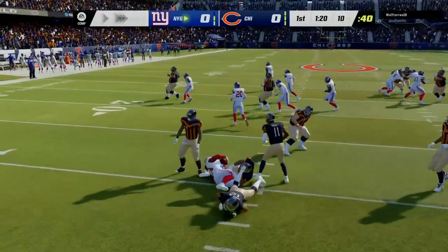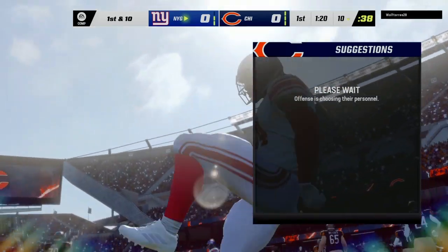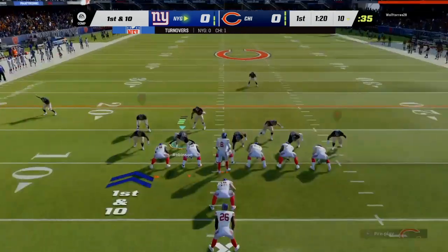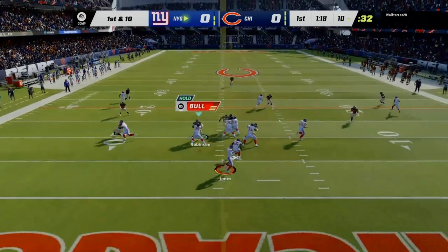Picked off by the linebacker, Jalen Smith. And the Giants force the turnover. They'll take over at the 10. Well, he had to fit that into a pretty tight window over the middle. And, Charles, I think they were in zone defensively, weren't they? They certainly were. Nice read on your part.